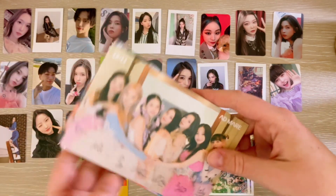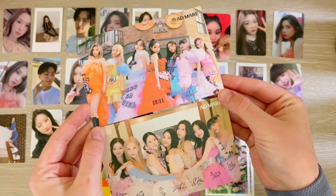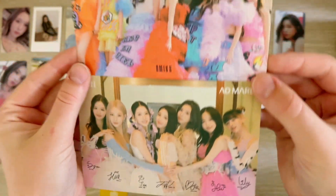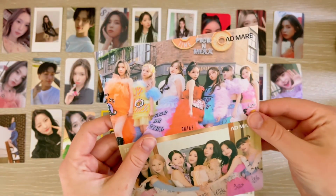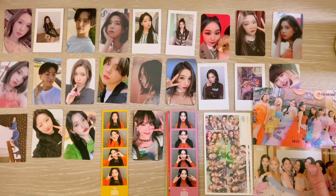Next up, I have nmixx's Soundwave Lucky Draw postcards. And I just thought these were really cute pictures. If you look at them, I love their big fluffy dresses, and they have these cute messages on the back, and so yeah, I just decided that I wanted them. They're not really a need or anything, but I just thought they were really cute, so whatever.